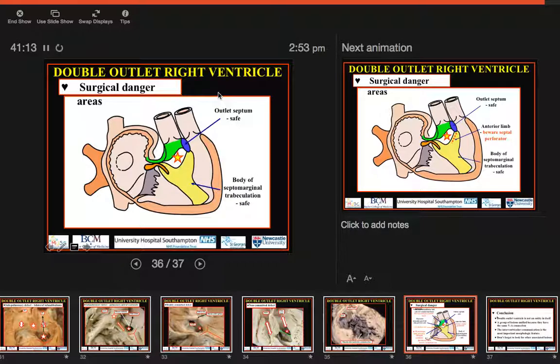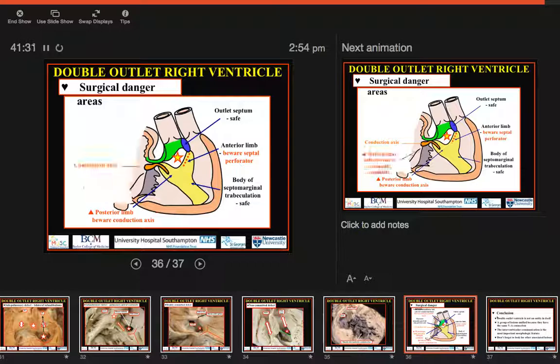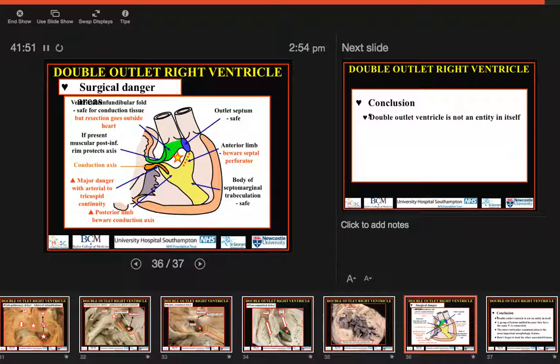The body of the septomarginal trabeculation is safe, but again, if you dissect in the anterocranial limb, you may well find the first septal perforating artery. It is the posterior limb that is at major danger because it is adjacent to the conduction axis. And the adjacency of the conduction axis depends exclusively on whether or not there's arterial to tricuspid fibrous continuity. If there is a muscular posterior inferior rim, it will protect the conduction axis, and it is the ventricular infundibular fold that forms that rim.